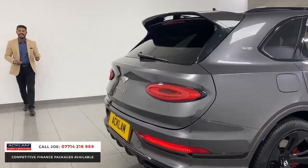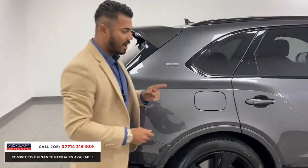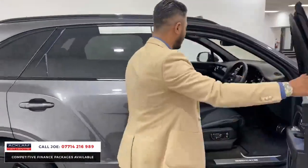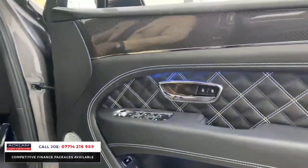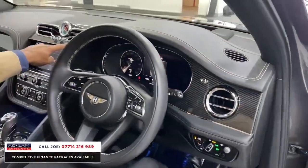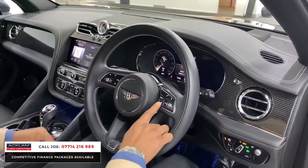How good looking is this car? It's about to go live, and you'll see it's going to go live at the best price. Bentley first edition, 4-litre V8 in the market, with the full Bentley service history, with the massive specification. It just doesn't get any better, and like I said, it's been looked after so well. Carbon fibre, carbon fibre everywhere. You've then got the wireless charging pad down there, heated steering wheel.